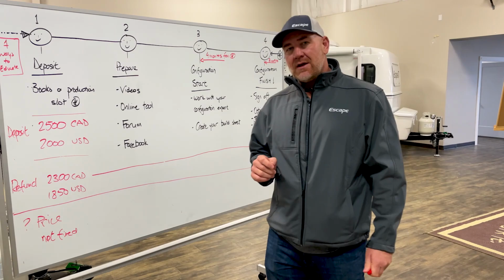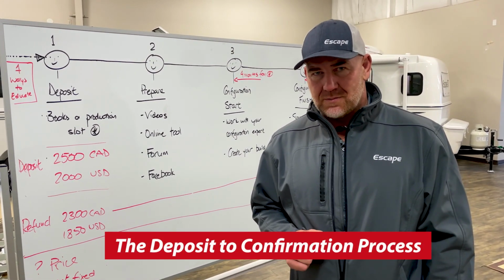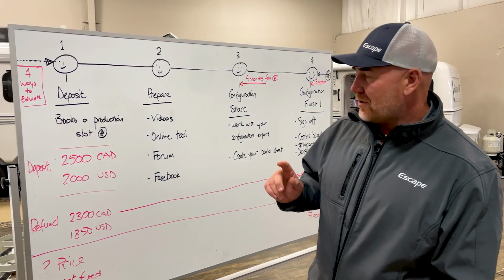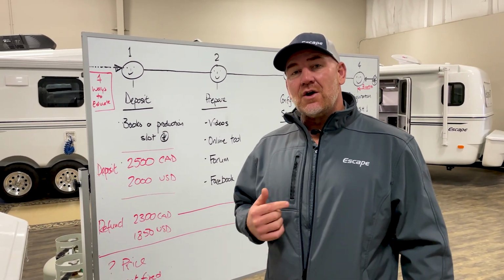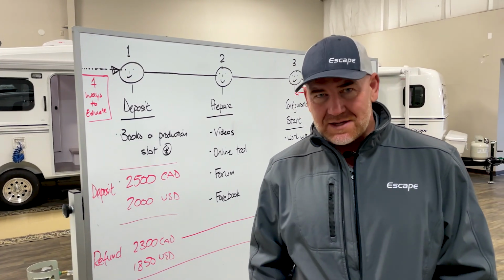Today, we're going to talk about the deposit to confirmation of purchase order process at Escape Trailer. Remember, we're direct-to-consumer, no dealers involved in our process. But in order to start the whole process for yourself, you should educate yourself on Escape, on who we are and what products we make, just to determine are these the right things for you.